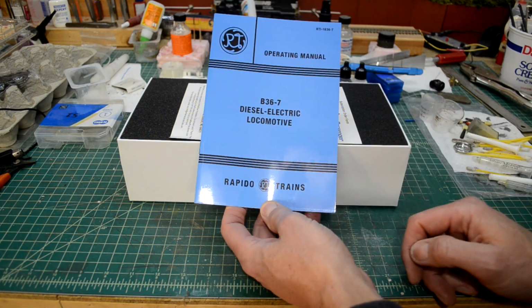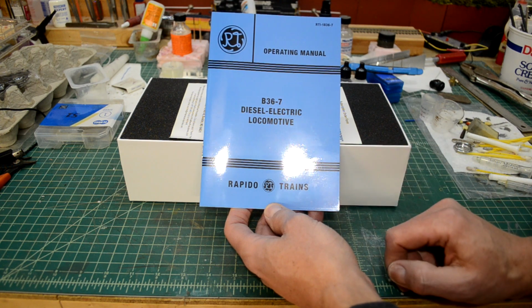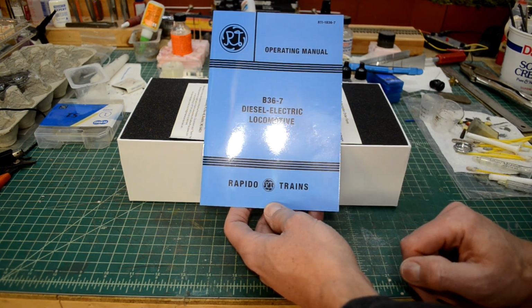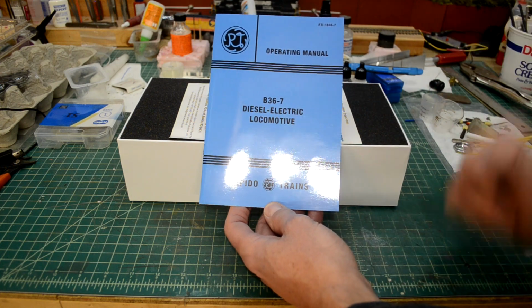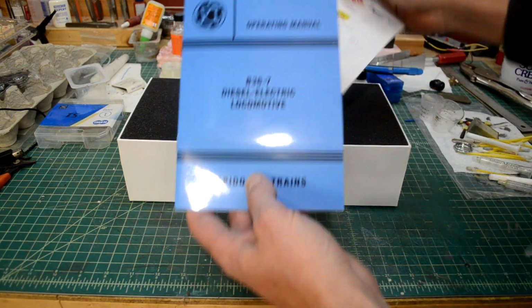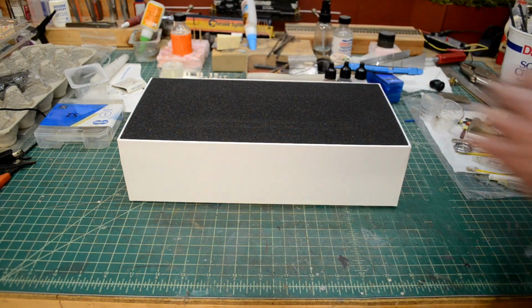And I will say to Rapido, it's because of your limited edition and limited run that, for instance, I only have 2. I would buy many more, but anyway, that's getting off track. I don't want to get off track. So anyway, and then just a flyer for that.